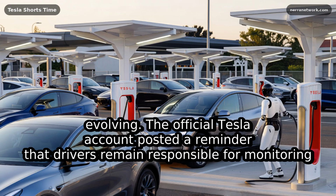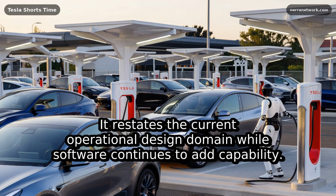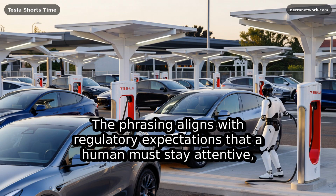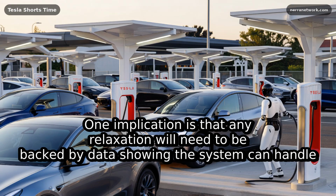The official Tesla account posted a reminder that drivers remain responsible for monitoring the environment, and the message accompanies the ongoing supervised full self-driving releases. It restates the current operational design domain while software continues to add capability. The phrasing aligns with regulatory expectations that a human must stay attentive, and future updates will be measured against whether that requirement can eventually be relaxed. One implication is that any relaxation will need to be backed by data showing the system can handle edge cases without constant oversight.